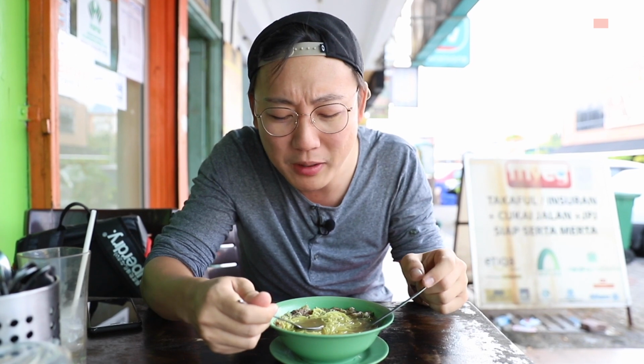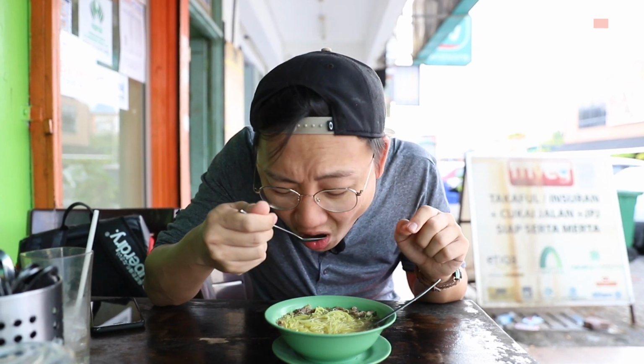You know what, you can put anything into this bowl of soup. You can put noodles, you can put rice, you can put mee hoon, you can put kway teow, you can put whatever you want now, okay? It doesn't really matter because the soup is good. The soup is excellent. This soup, if you're making the steamboat soup, so good.